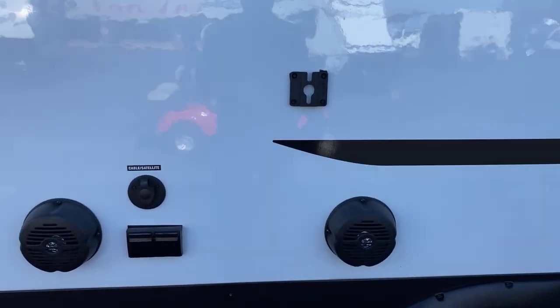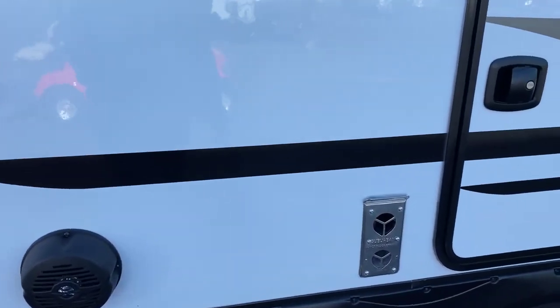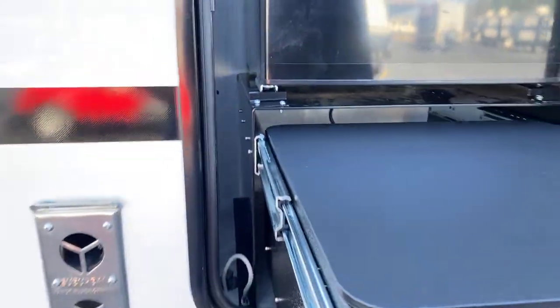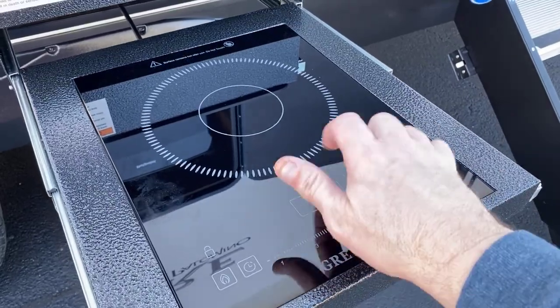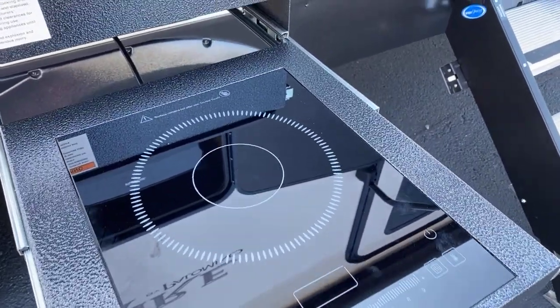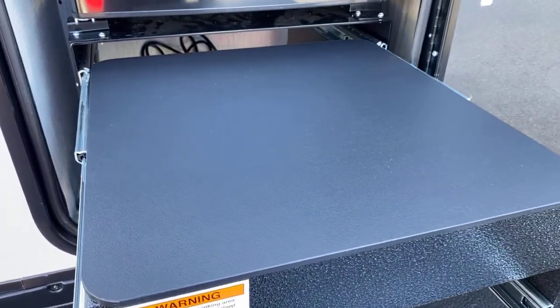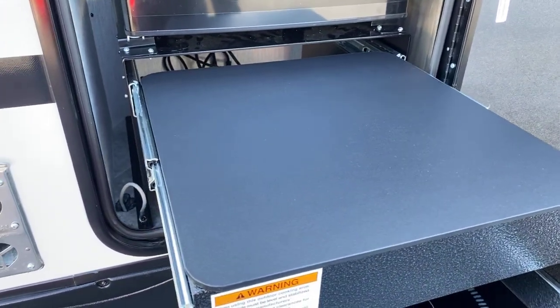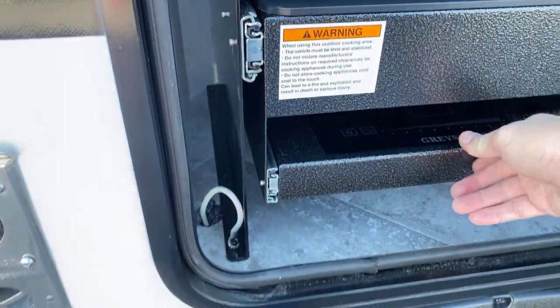Has your outdoor speakers, cable, satellite hookups, a TV bracket. It's got a little mini kitchen here with the fridge and the pull-out graystone glass top cooking surface and this prep area up here. It does come with a really nice stainless steel pan as well.